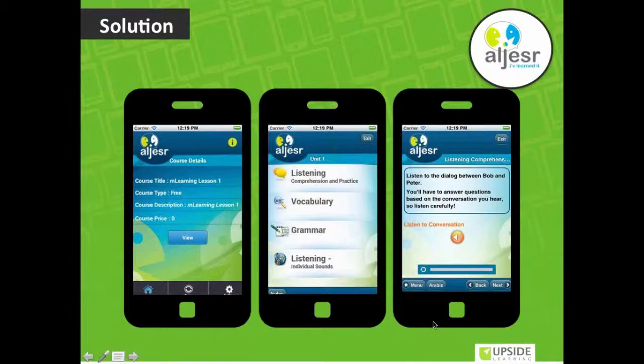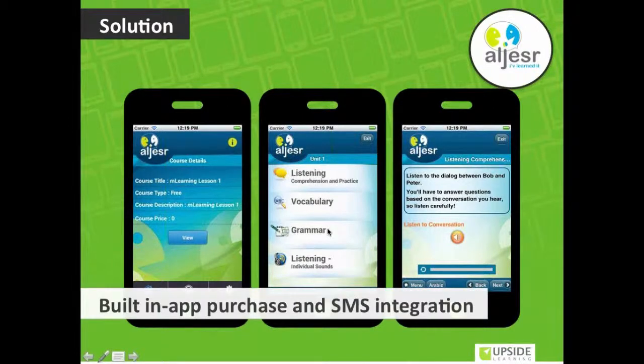If you notice on the last screenshot, there is this button for Arabic, so you can switch the language whenever you want. And as I said, there was an in-app purchase and SMS integration integrated into the project.